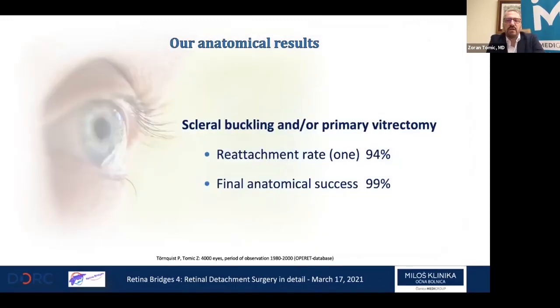Our anatomical result from Sweden is from a different group of eyes, because in Sweden we operate on very fresh detachments. In Serbia we get detachments with a longer duration.